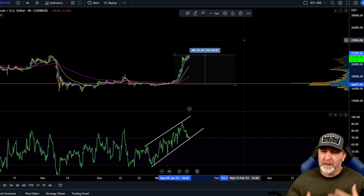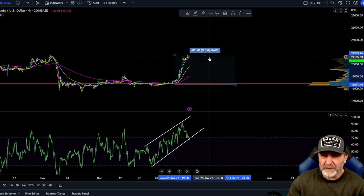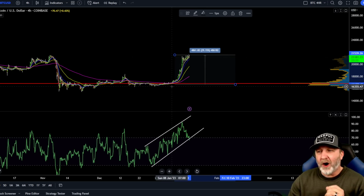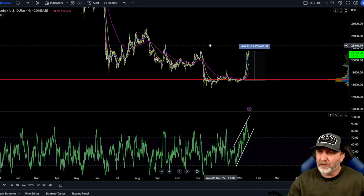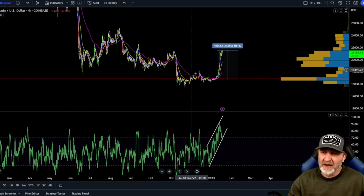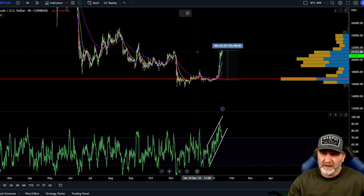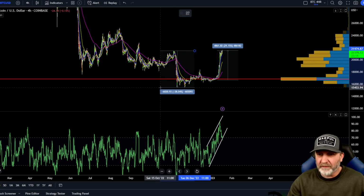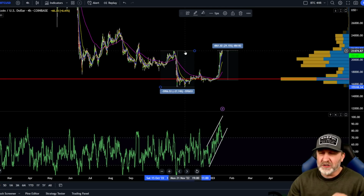People will get your emotions going with high percentages and things like that. But a 30% move off of a $16,000 price, right? If we zoom out, let's look at this drop here, which was in about the same amount of time. That was from 21.5, and it dropped about 27%. So this is 27%, this is 25%.